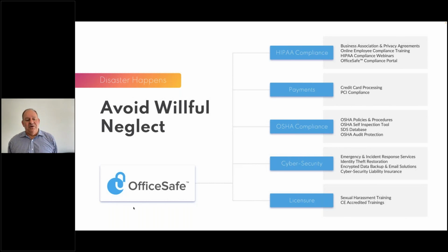The vulnerabilities that we see all the time, we put together in a software called Office Safe. So we have policies and procedures that are updated daily. We have trainings all the time for your employees, more CE credits. You can execute your business associate agreements that we talked about. All your policies and procedures you'll have.